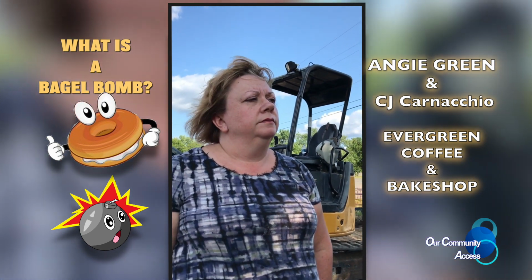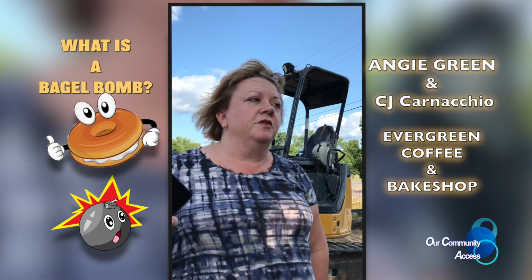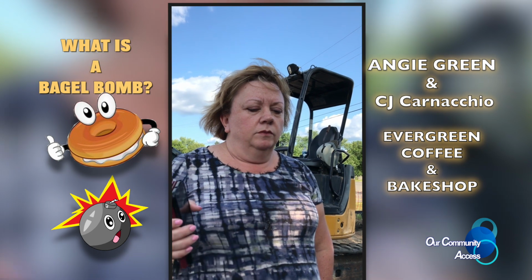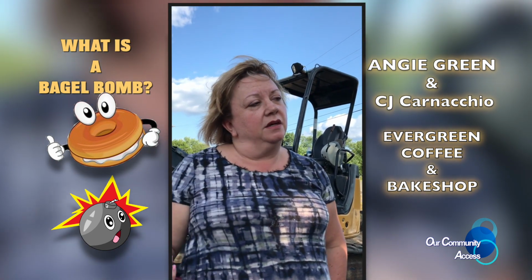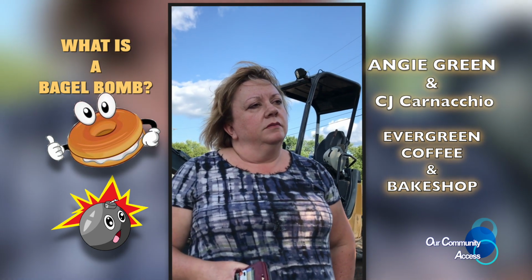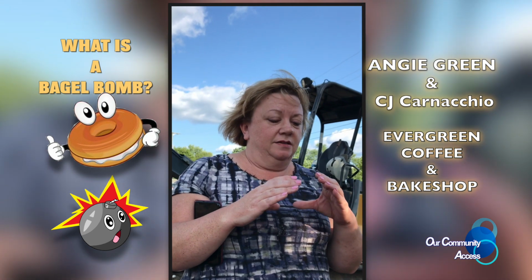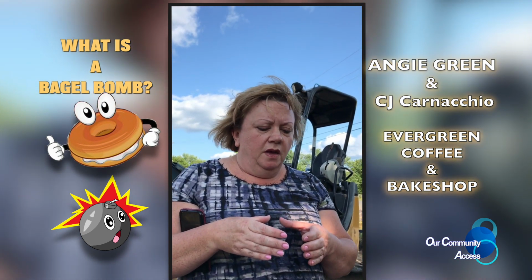Did you invent the Bagel Bomb? There are such things as stuffed bagels in the United States, but very few and far between, actually. But we took a recipe and tweaked it to make it our own. What makes your Bagel Bomb unique from the other stuffed bagels? They're about sandwich size, and they're stuffed with an ounce of plain cream cheese, every one of them.